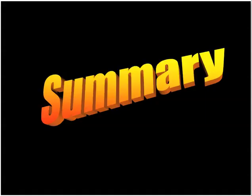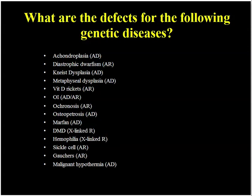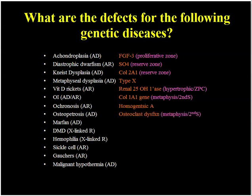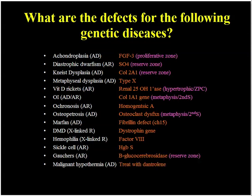So let's provide a summary of where we've been and what we covered. What are the defects for the following genetic diseases? Achondroplasia: FGF receptor 3, proliferative zone of the physis is involved. Diastrophic dwarfism: sulfate transport protein, chromosome 5. Kniest dysplasia: type 2 collagen. Metaphyseal dysplasia: type 10 collagen. Rickets, osteogenesis imperfecta, and we'll just go down the list. And this is covered excellently in Table 1-46, pages 96 to 99. It's the most complete chart I've ever seen. It's unbelievable.